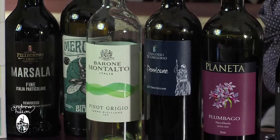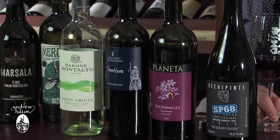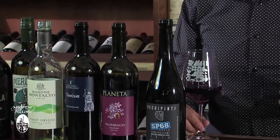70% Frappato, 30% Nero d'Avola. This is what I find so fascinating about Sicily. The aroma is haunting. Like, I stick my nose in this and I'm gonna be thinking about that bouquet for the next like 3 to 5 days. I love how this smells. It's light, it's floral, it has tons of dried fruit, it has rhubarb, like strawberry rhubarb pie. It has everything going on with it and it's not a desperately expensive wine. This is literally their cheapest red wine.